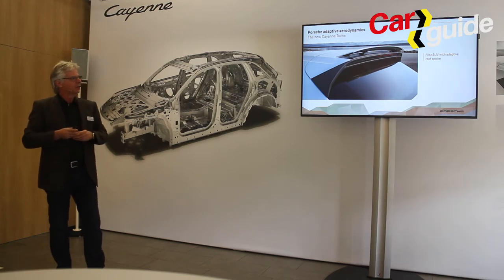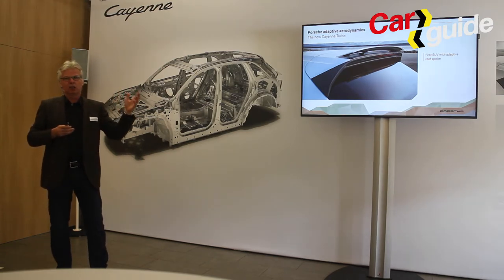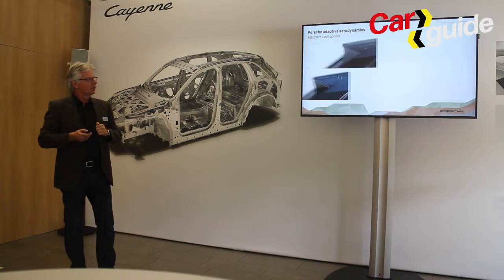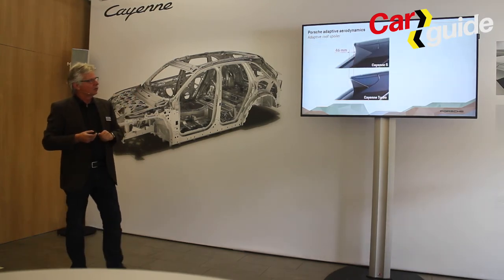It's what we call the adaptive roof spoiler. To my mind, it's the first active roof spoiler. I don't know any other SUV that has an adaptive active roof spoiler. We have it here. Now, this is where we start. It's closed. There you go.